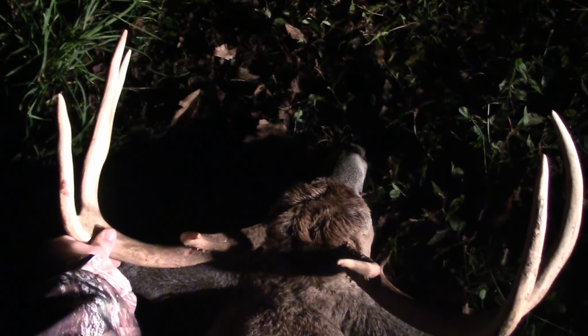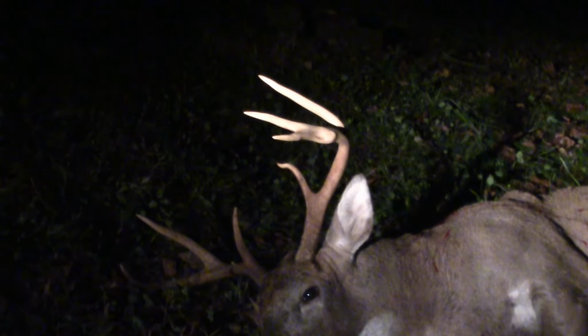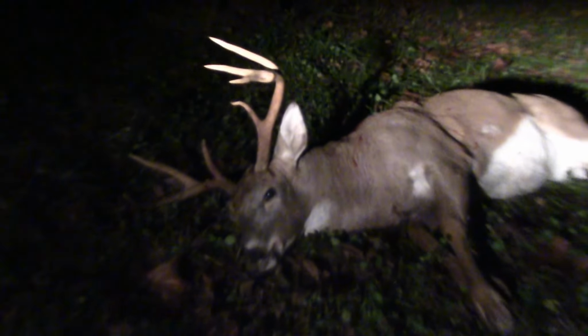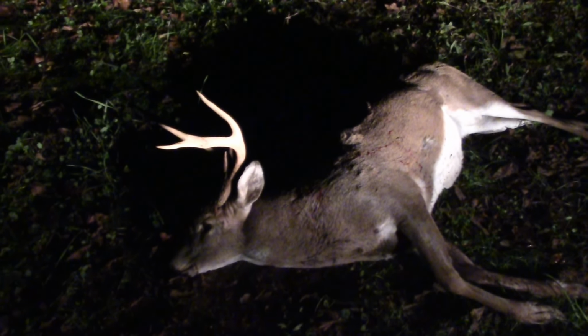Yeah, cool looking buck, nice and wide. He's got a little kicker right there, so I'm happy with him. He's not going to score very well at all. He's not the prettiest of deer, but I'm happy with him. I'm not going to sugarcoat it for you.